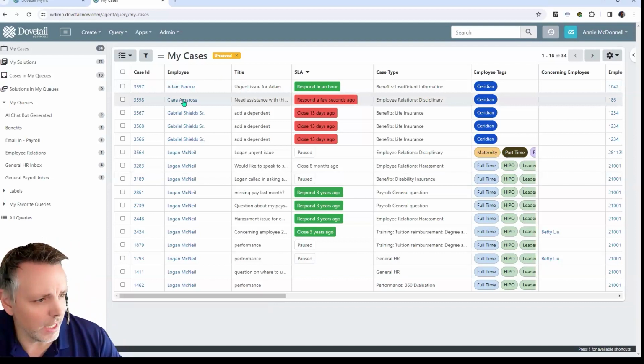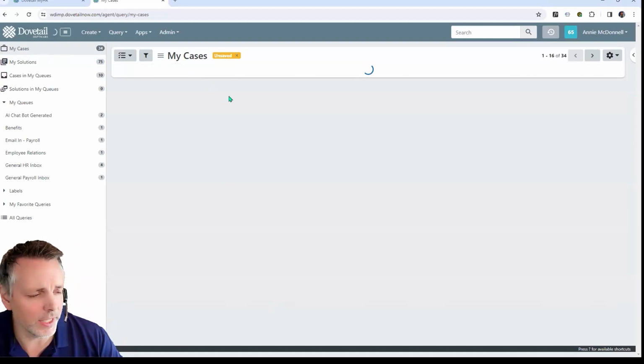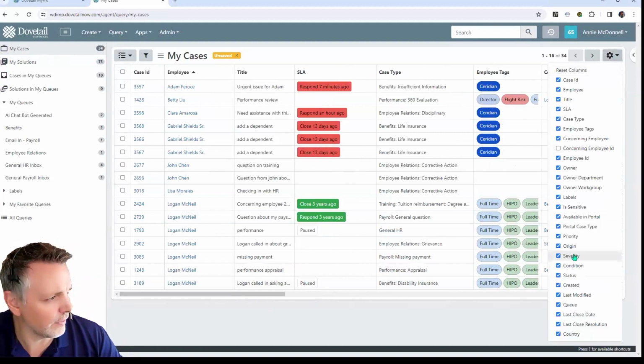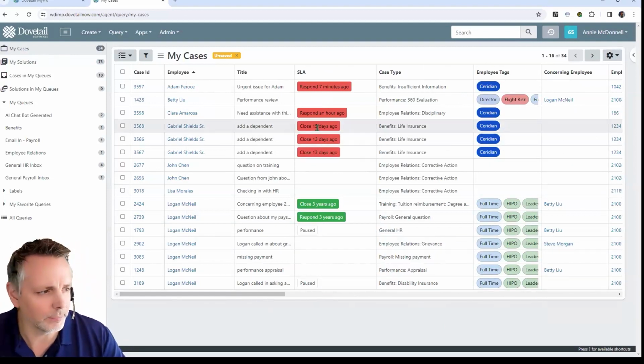So you can see here we've got a big grid. So this is a list of all the cases that I currently own. I can move these columns around just like you would do in Excel. I can sort by these columns. And perhaps there's just too many columns. As you can see, there's a lot of columns here. So I can turn off any of these columns that I'm not interested in. And the system will remember that. So every time I log in, I'm not going to have to keep doing that.